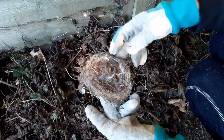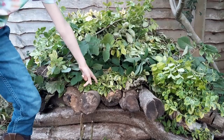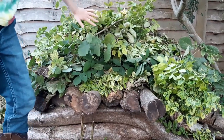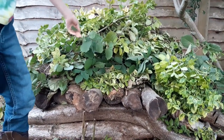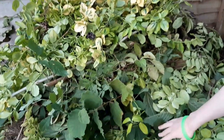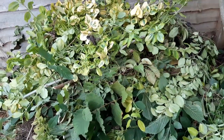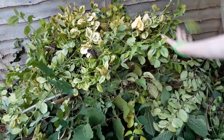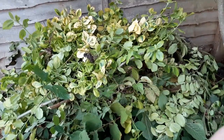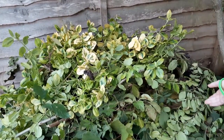So tiny. This is the finished hedgehog tunnel house. I'm not sure what to call it, but I love it. So we've removed the cardboard, it's not there anymore, and we've added so many more leaves. And when they go inside, there'll be a nice shelter on the top. Like a nice warm blanket. Even the leaves are dried up, there are so many.